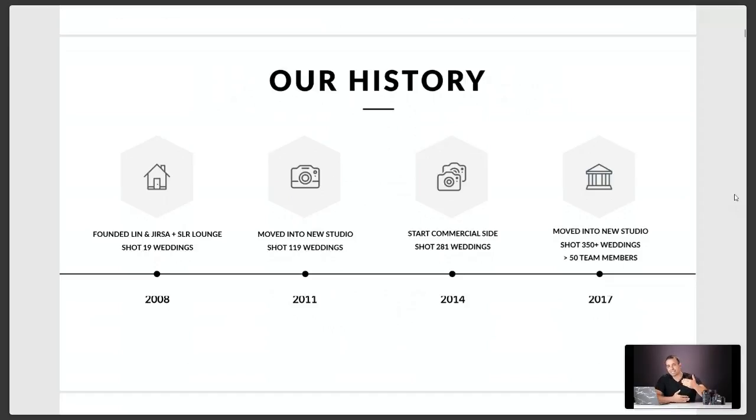Going by 2011, we had moved into our first studio. At that point, we're now doing 119 weddings per year. By 2014, we began our commercial side. Along the way, we started SLR Lounge because we realized that we were creating education for our own team. And we thought, why not put this education online and make it available to other people as well? In 2014, we shot 281 weddings.